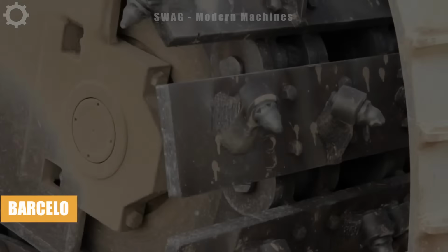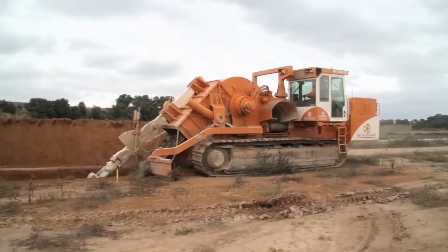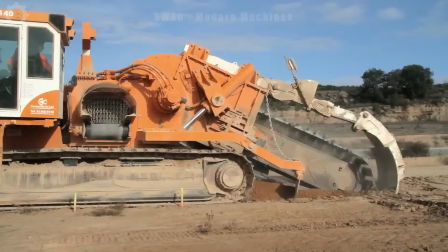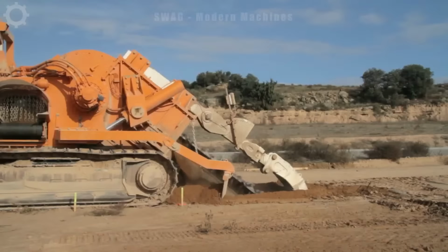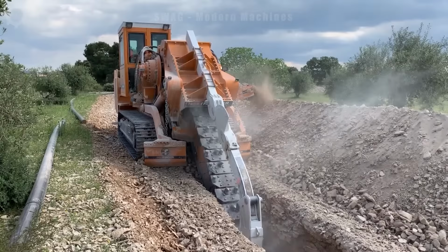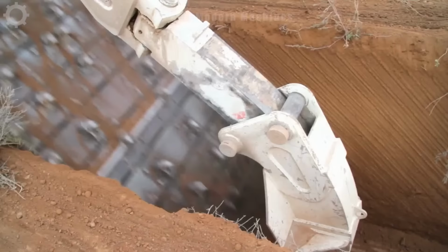Right before your eyes, we have one of the world's largest trenching machines, and it's the renowned next step in trenching technology. This beast is engineered for laying large diameter pipes and digging deep trenches. It's powered by an 800 horsepower diesel engine. When it comes to the width of trenches this machine can create, it ranges from 12 to 150 centimeters. Digging depth can go as deep as 6 meters.